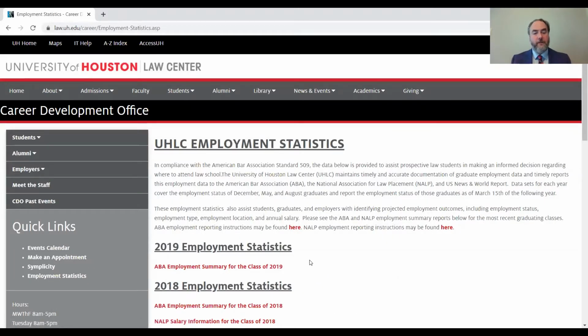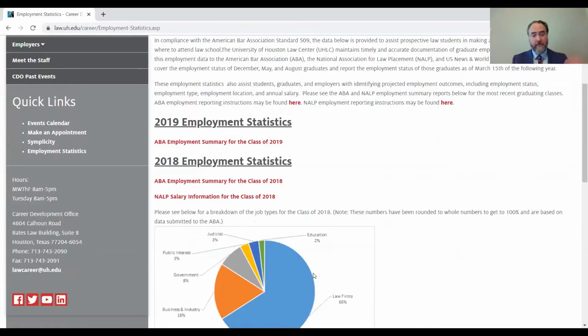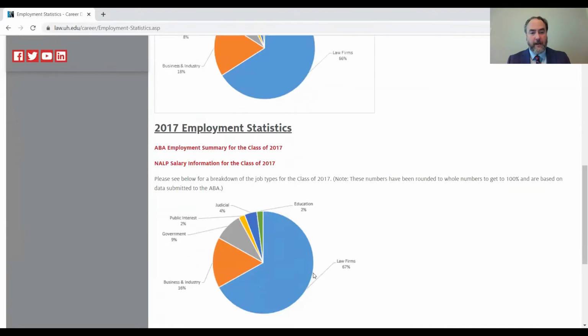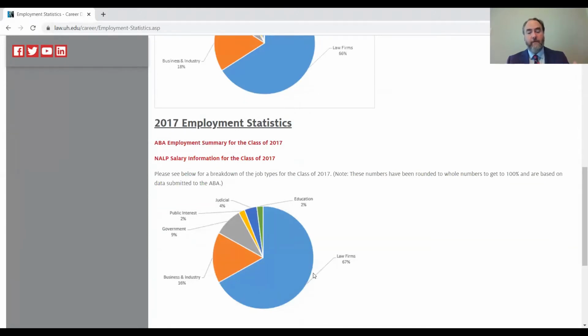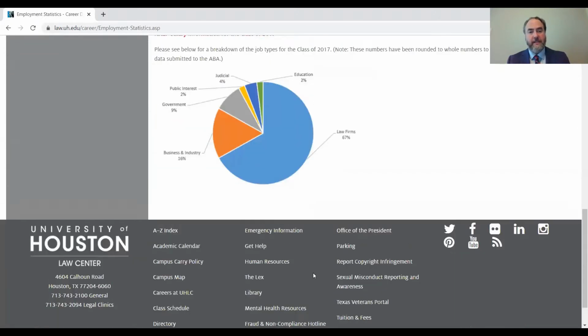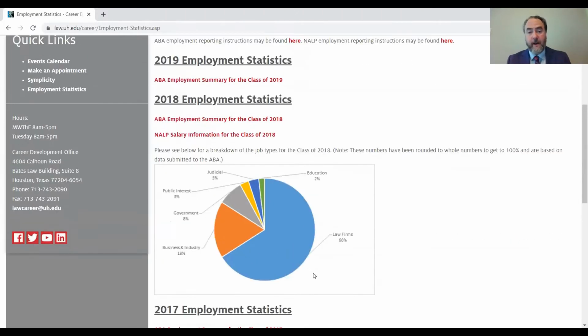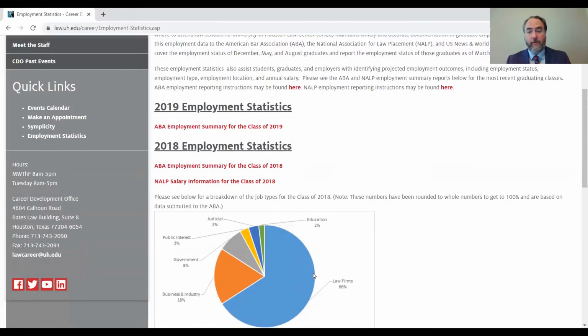So if you just scroll down, you'll see from 2019 all the way back to 2017, we offer the employment summary from the American Bar Association, as well as the NALP salary information for the classes dating back to 2017. It's something I look at often, and I think it's incredibly useful for a variety of reasons. If you have any questions about that once you review it, feel free to reach out to me through email. We can set up a call to discuss it. I think it's useful and helps inform your decision-making going forward as a prospective attorney.